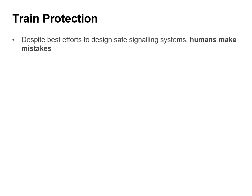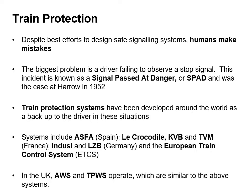So despite the best efforts to design safe signalling systems, humans make mistakes. The biggest problem is a driver failing to observe a stop signal. This incident is known as a signal passed at danger, or SPAD, and was the case at Harrow in 1952. Train protection systems have been developed around the world as a backup to the driver in these situations.